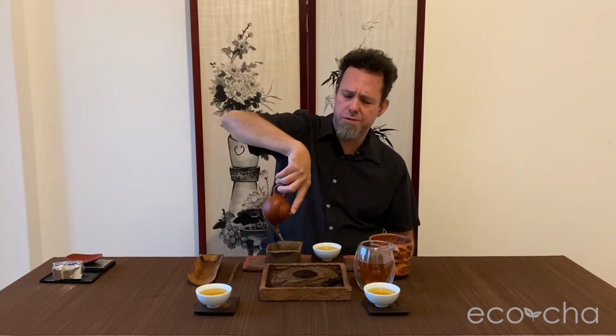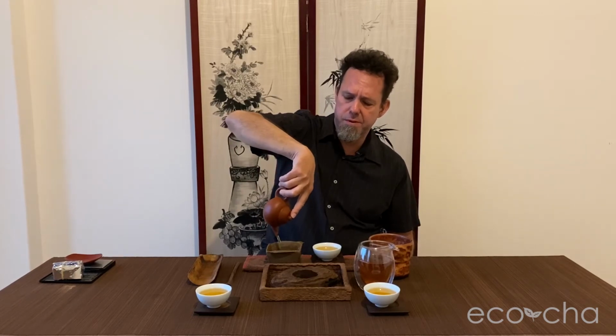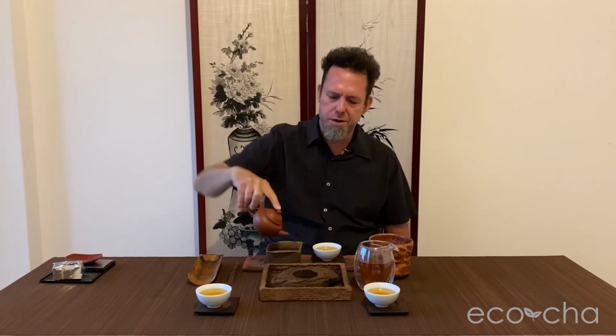I've been talking a long time. That's at least 2 minutes for the 6th brew. I did 9 grams of leaves in a 150 milliliter Gong Fu teapot here, and I'm brewing it. I started out less than 1 minute and then slowly increased the brewing times. These leaves pack a punch. They have a lot of substance to them.